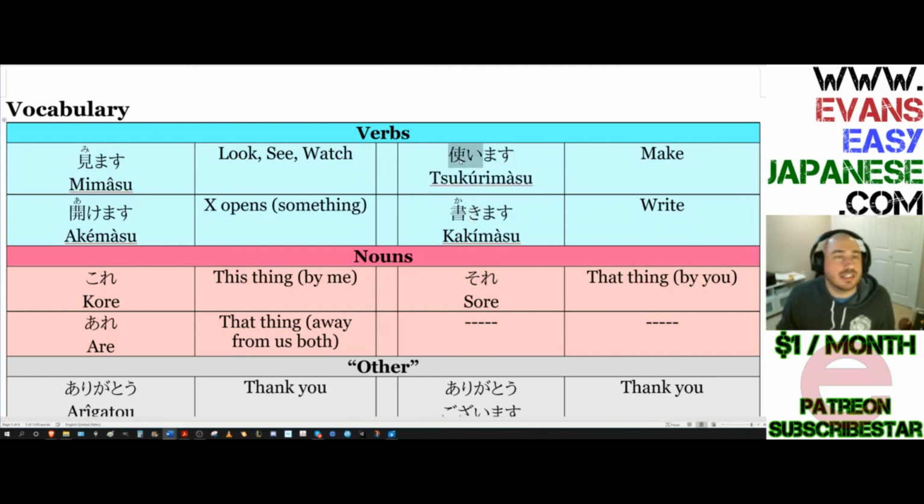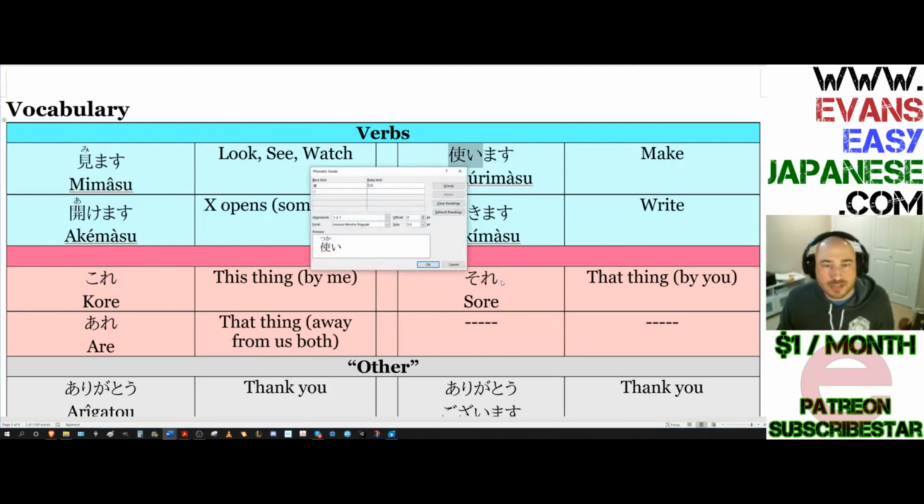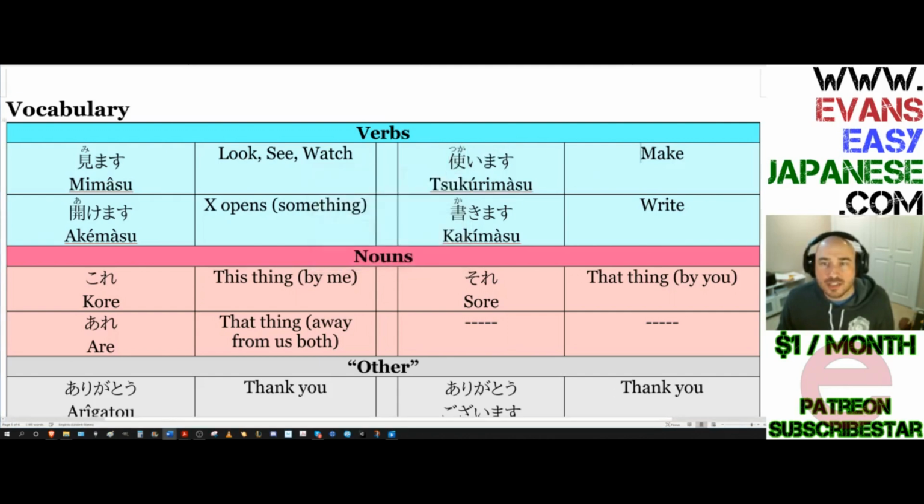Let's get the Hiragana going. Man, my computer is really taking its sweet time. Look at that. There we go. Tsukaimasu. This is to use. I'll just put an A there. And actually, we have to change the intonation. There we go. Tsukaimasu. All right, everyone. Tsukaimasu. This is to use something.